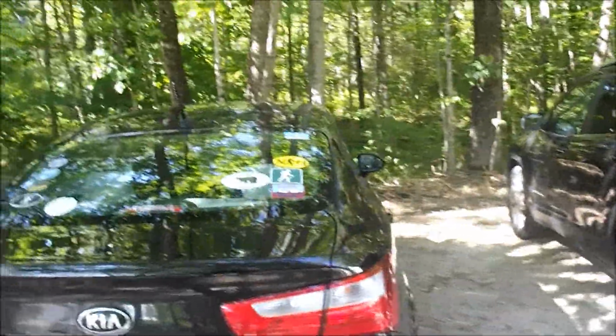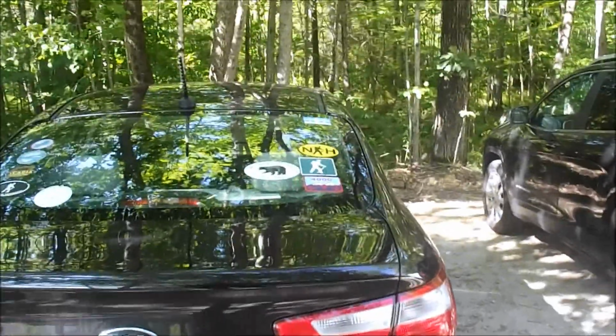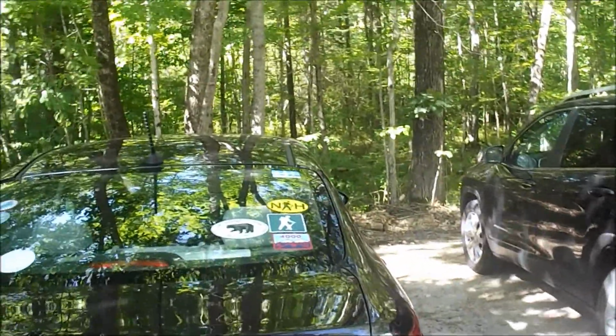Can't think of any better way to spend it. So round trip distance was 6.2 miles. Not sure about the vertical gain off the top of my head. Can't be more than like 2,600 feet.